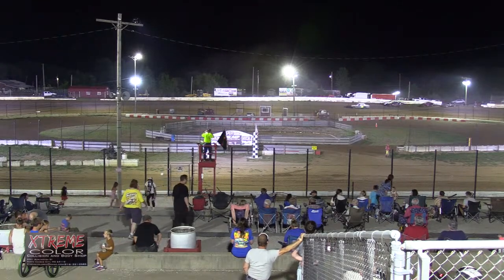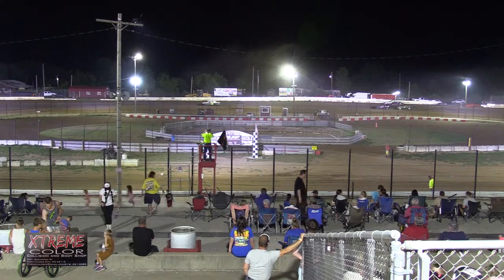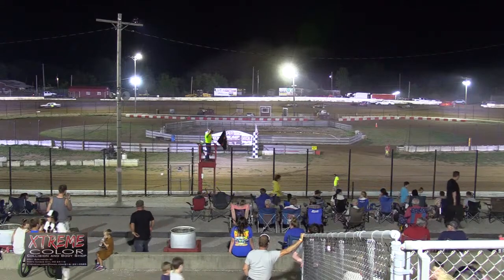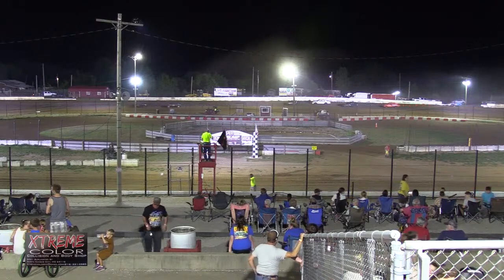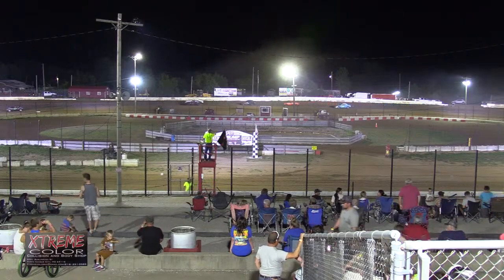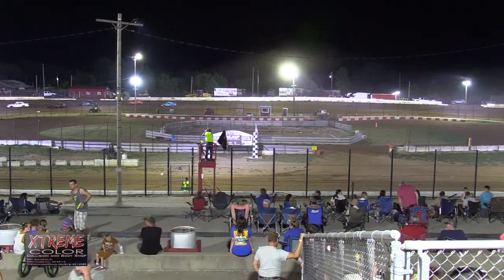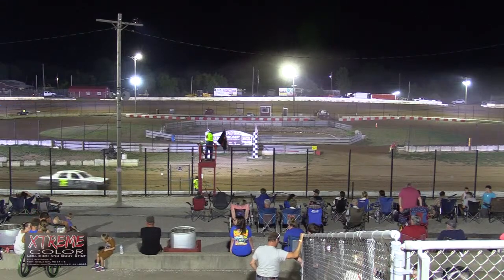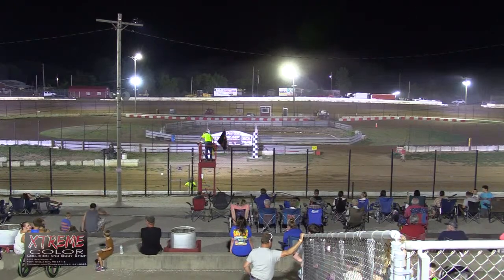Third row inside, the 57 of Tommy Carter. Outside, the 17X Clayton Brown, who won the last race. Fourth row inside, the 29 of Jordan Blevins. And outside, the fourth row, the 2020 of Alicia Bug. Track awfully fast. We'll see how the 4 cylinders do versus the Crown Vics.